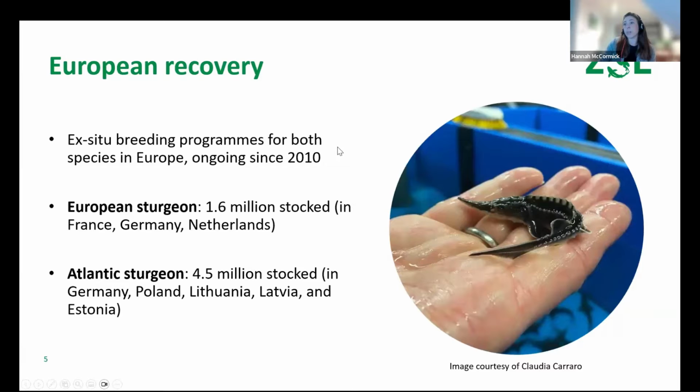Ex situ breeding programs for both species started in the early 2000s and have been ongoing since. 1.6 million European sturgeon have been stocked and 4.5 million Atlantic sturgeon. Again, because of their late maturity, it takes a long time for spawning to result from these reintroductions, so that hasn't been seen yet, but early indicators of success have been observed, like fish returning to the rivers from which they were released.